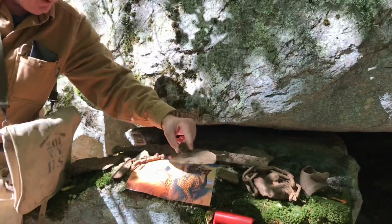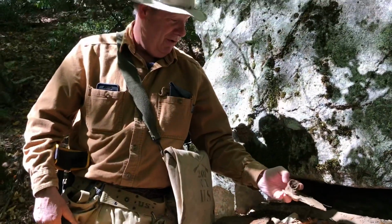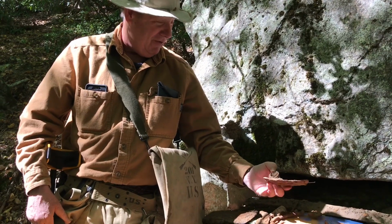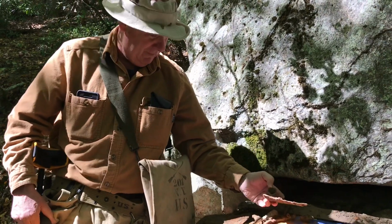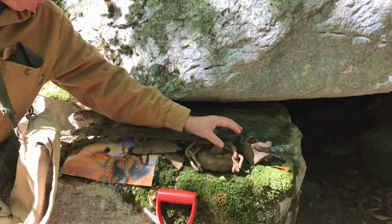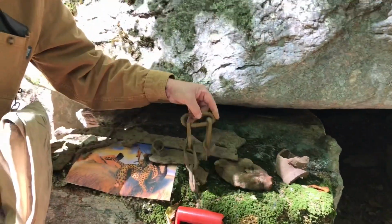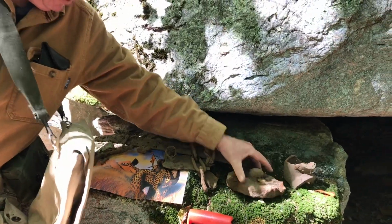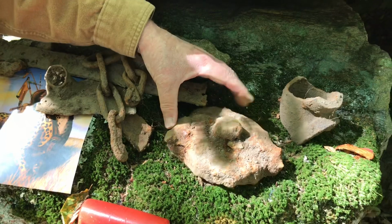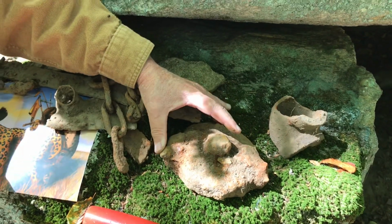Here is our half a hoe. We never did find the other half. But still, it's another farming tool and fits the whole picture of a very active farm. And then we had a couple of unusual things. Here's a chain for the oxen, but this was the piece that looked like it was part of heavier machinery, where it was a top to a cylinder.